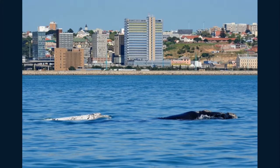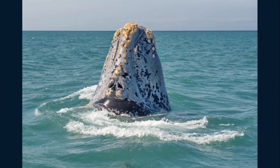You can see portals in the background. Every now and again, we get a white calf born. About 3% of all calves are born white, and they're usually all male. And when these calves start growing up, they become what is called brindled. So they get this gray color.